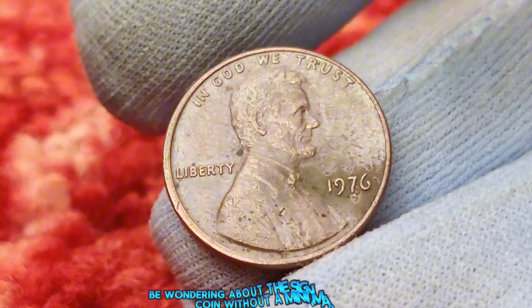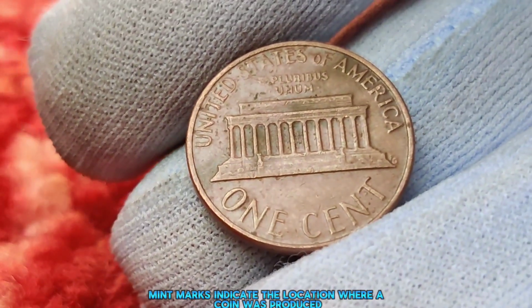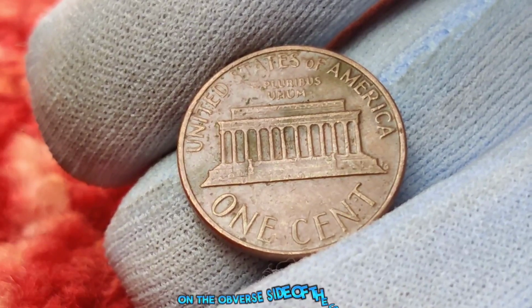Now, you might be wondering about the significance of a coin without a mint mark. Mint marks indicate the location where a coin was produced. For Lincoln Cents, you can find mint marks just below the date on the obverse side of the coin.